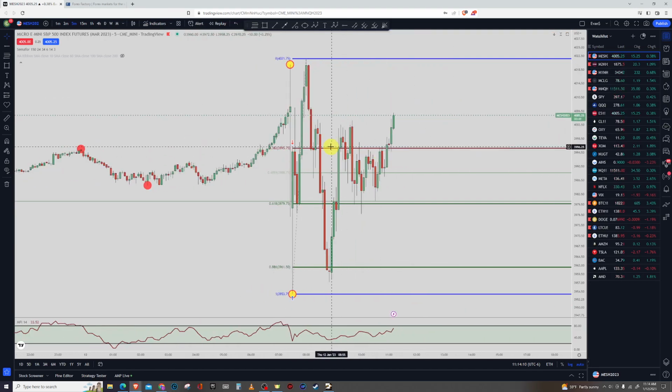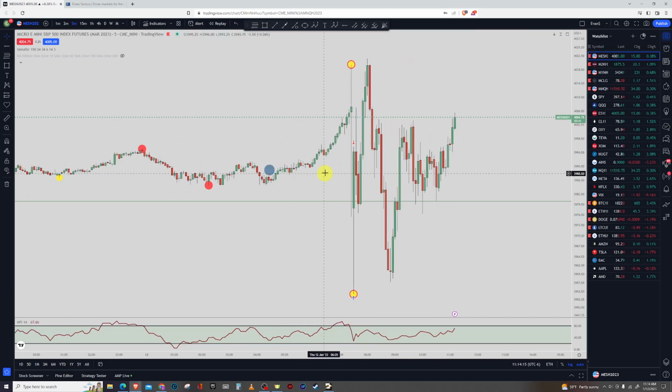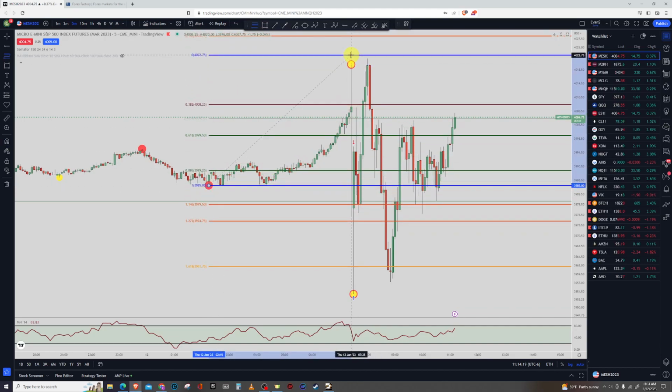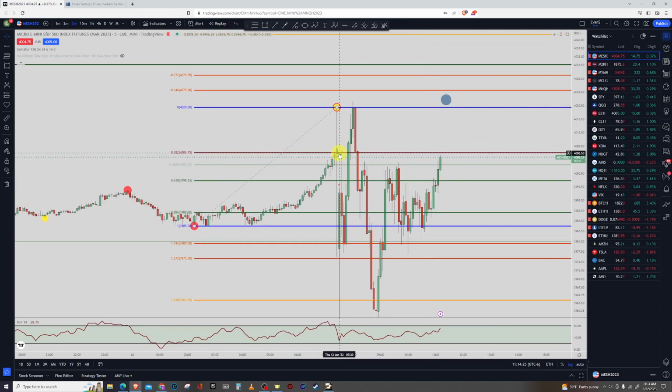Fortunately today, when all the news started breaking right here, I was actually sitting at my computer. What happened was, using that pivot low and pivot high, when price comes back and hits this 30% line, we're looking for the continuation for it to go up. Obviously that didn't happen with this.